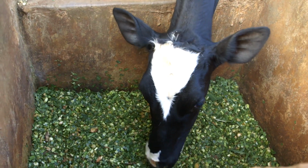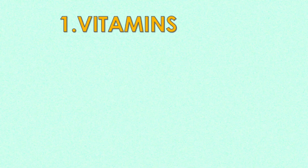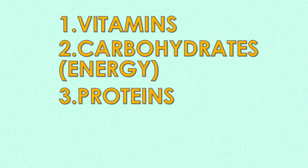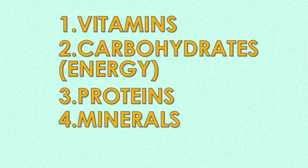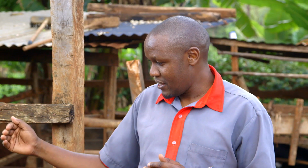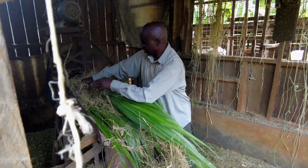I can talk about the feeding. I've seen that, Nessy, you are feeding on green Napier. Yeah, it's not bad. What you are supposed to do is consider a balanced feed. We have vitamins, carbohydrates, proteins, and minerals, and the fifth one is water. For the energy, we are going to provide Napier and also things like hay.